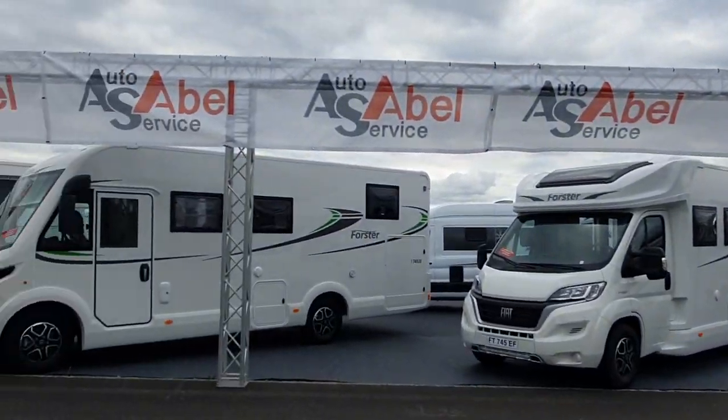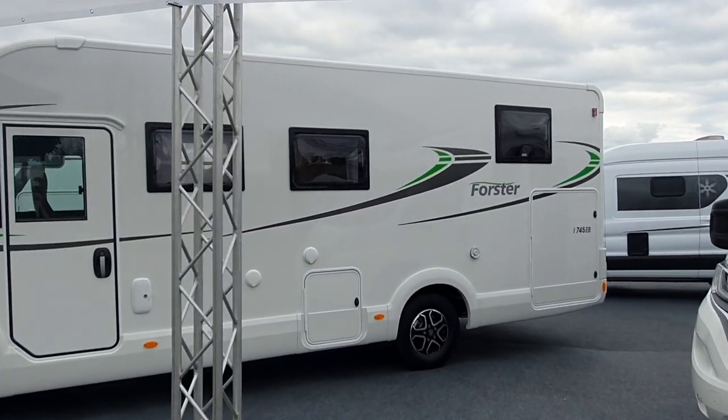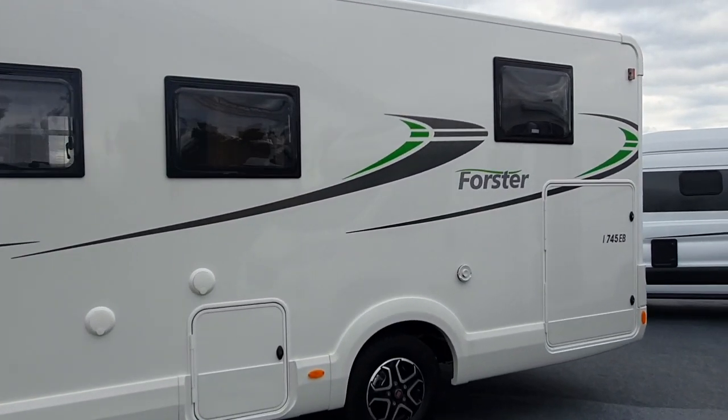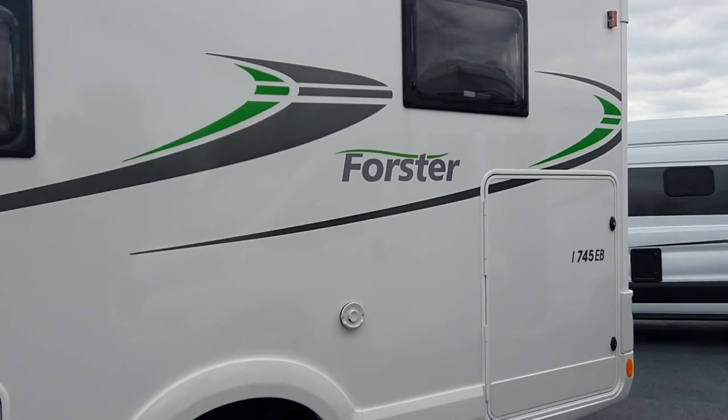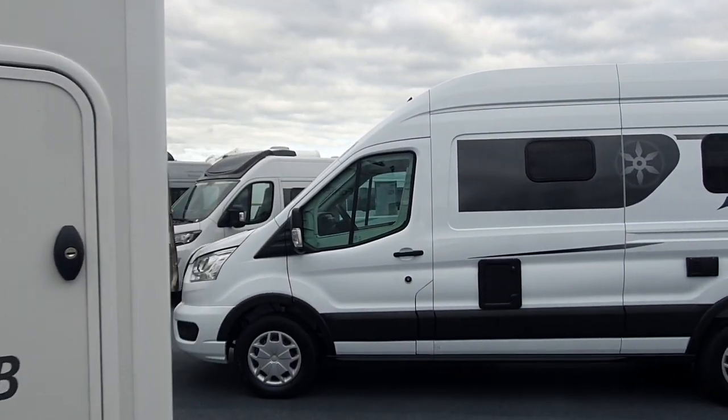Okay, Forster vehicles I think are very bright. That's something which appeals to me. I really like the lighting inside. Unfortunately, only available in Germany, Austria, and Switzerland.